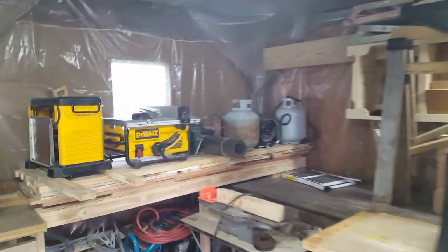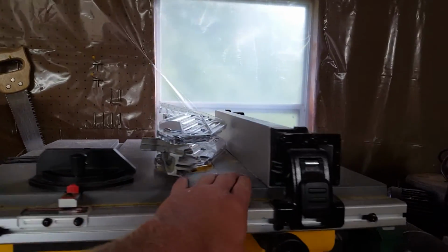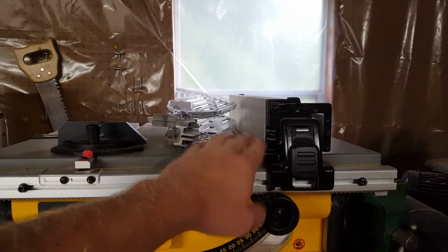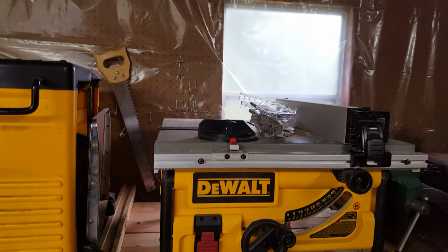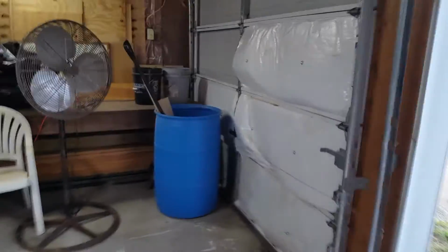And then I was working on my Dewalt saw here. The guide was off square, so I had to do some work to get it squared back up, and now it cuts pretty true, and I'm trying to figure out how to use it to do cross cutting and stuff like that. Anyway, so that's the shop. I'm gonna step outside a little bit.